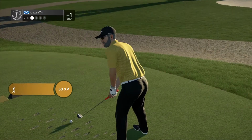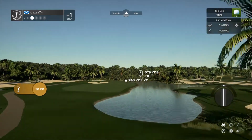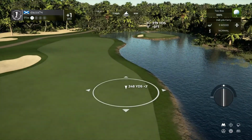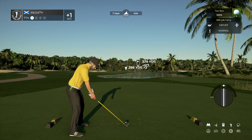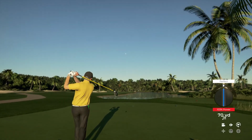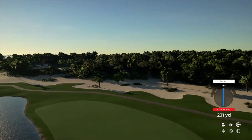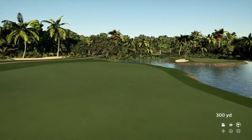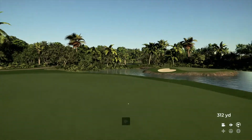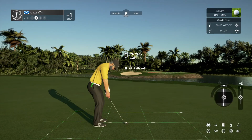And the wind's a little blustery. It's blowing right to left on this one. I think she's coming in for a landing on the fairway. Okay, here's our second shot here on the seventh hole.